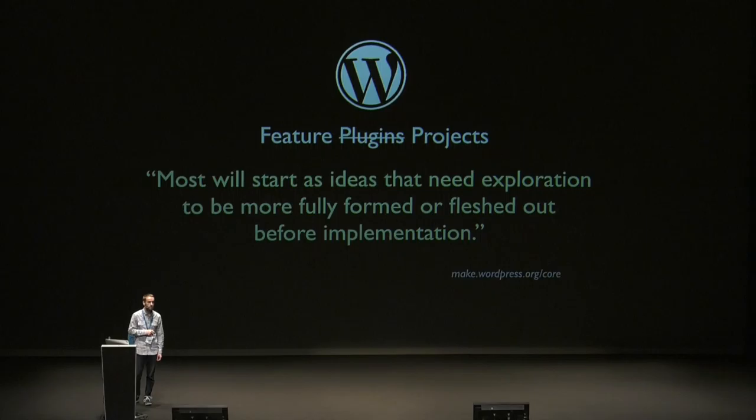So earlier in the year, Helen, who's one of the core developers of WordPress, introduced a change to the way that we approach new features in WordPress.